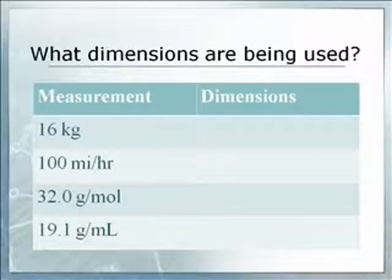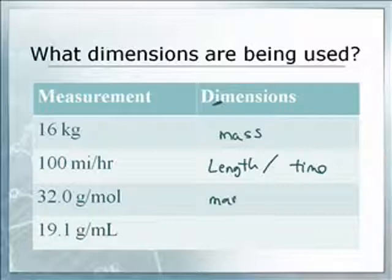All right, so let's just see what dimensions are being used here in this measurement. We are measuring mass. Kilogram is mass, so that's the dimension. Now miles per hour, that's a length over a time. Grams is a mass. And then moles, that's an amount, or quantity, same thing, really.